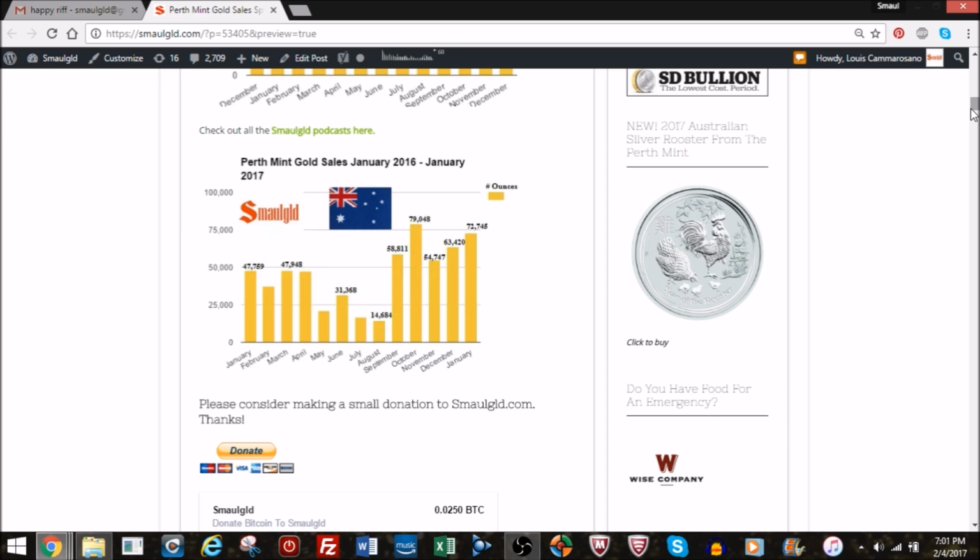So it's not really just because of the rooster. There's also a silver rooster. You can check that one out. That one already has a premium on it. That one sells for about $31, $32. That's a limited edition, 300,000. So the Perth Mint really is starting to ramp up. Not surprisingly, but their sales have been quite robust the past 5 months.